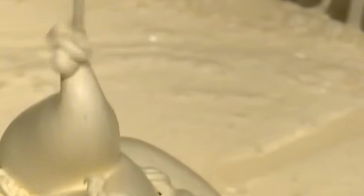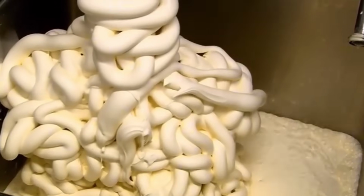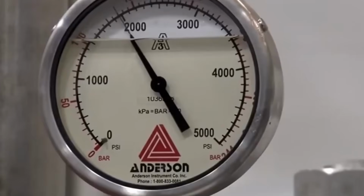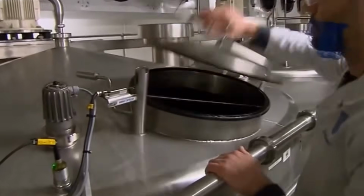The continuous freezer is essentially a cylindrical barrel surrounded by a refrigerant jacket and equipped with rotating scraper blades that keep the ice crystals fine and uniform. As the mix enters, air is injected under pressure to introduce controlled overrun, the percentage of air relative to the base volume. For Magnum, overrun is kept relatively low to preserve a dense, indulgent texture.